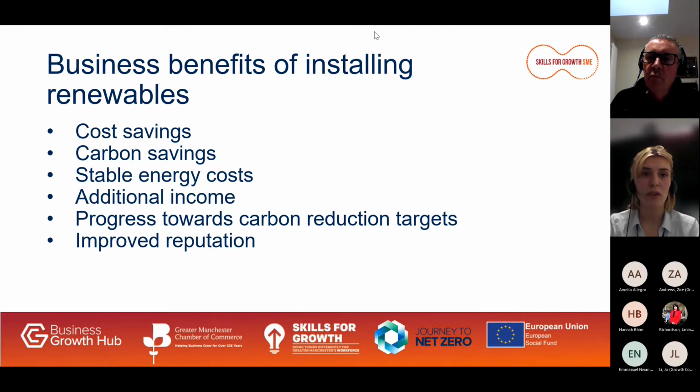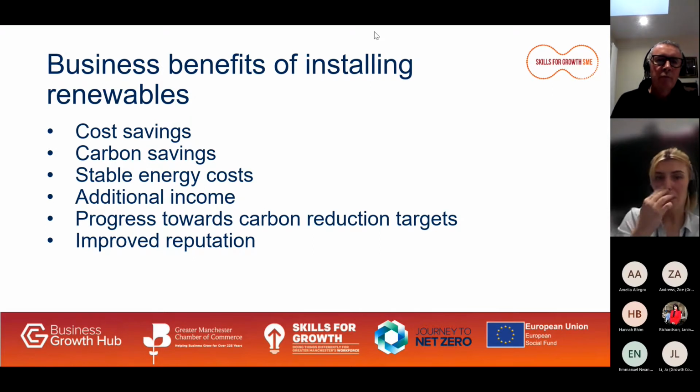So what are the business benefits of installing renewables? Alongside reducing your carbon emissions and your energy bill, businesses with renewable energy generation on site could benefit from stable energy costs, but also sustainable energy because the use of fossil fuels is limited. We would also have another income to sell surplus generated energy back to the grid. So for example, if you have a PV system and you use 80% of that on your site, you might have 20% surplus energy that you could sell back to the grid.